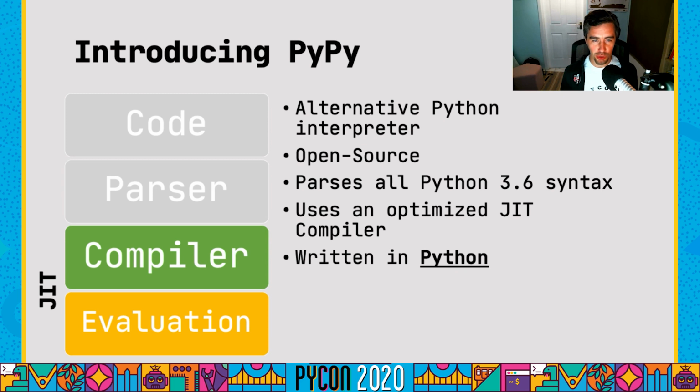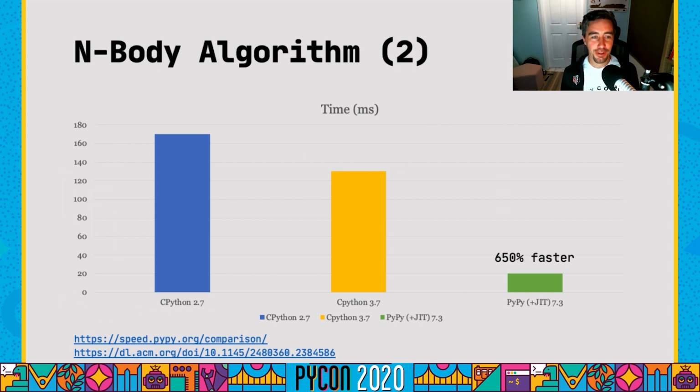So if my leading statement were true and Python is slow, then a Python compiler and interpreter written in Python must be ridiculously slow, right? Well, actually, no, it's not. For the n-body algorithm, PyPy is actually 650% faster than CPython. So I'll just take a pause for that to sink in. There are a few reasons for this, but they all relate to optimizations. The problem we were looking at was the tight loop problem. And because PyPy uses a JIT, it's able to assess the algorithm and the data flow and make decisions about how it should be executed. It can change the execution structure just in time rather than having that all determined up front.